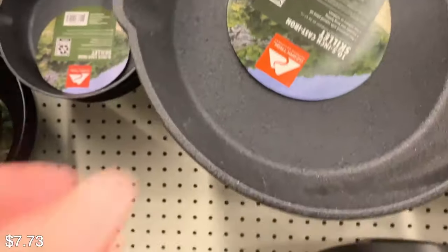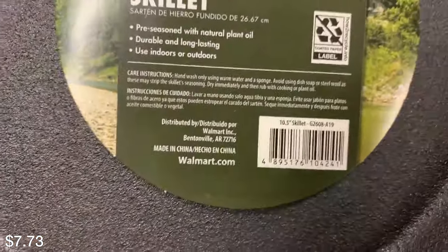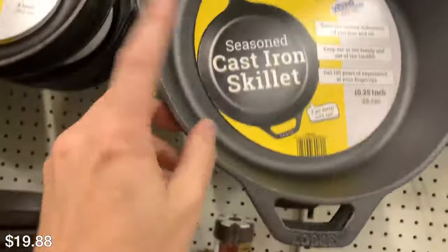Now, I do really like cast iron. This one looks okay, but I don't know, it just feels kind of weird. It's probably good if you just need one and you're new to it, but I would much rather go with this a little bit more expensive one, this Lodge.